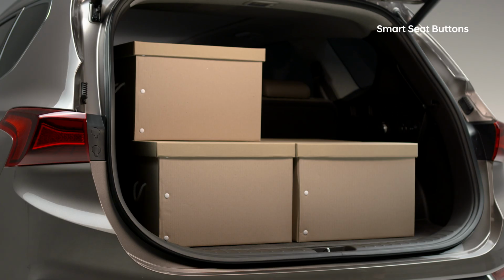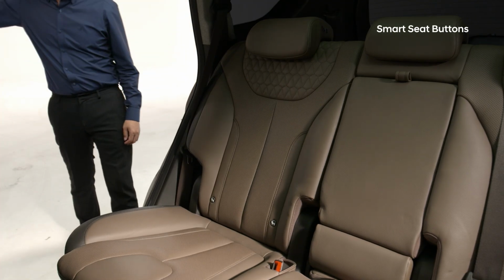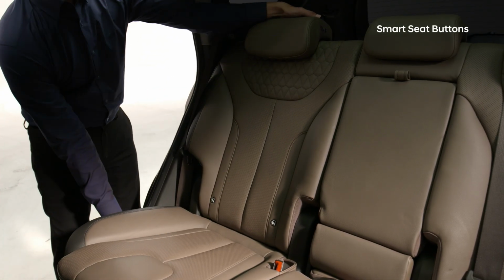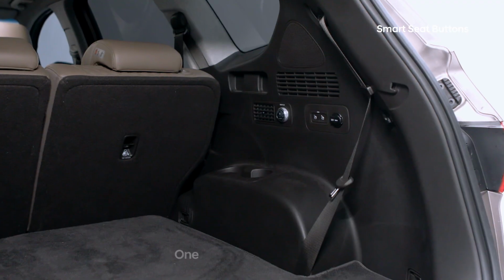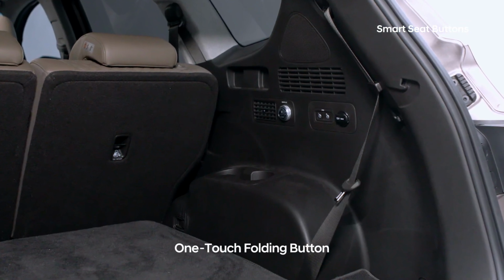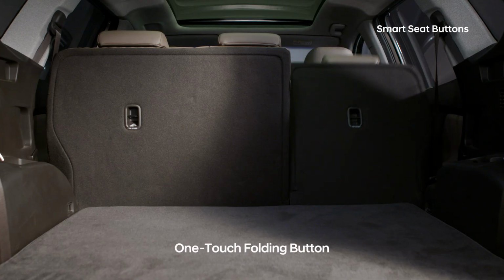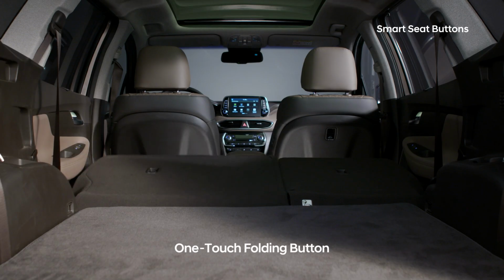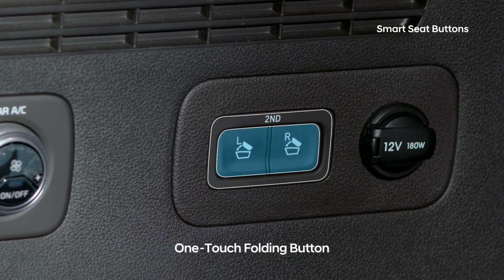How frustrating is it trying to drop the second row seats to make more space when you're in the middle of loading luggage? You have to stop what you're doing, walk around to the passenger side and do it from there. Buttons cleverly placed on the side of the cargo space allow you to maneuver the second row seat quickly and easily. Another handy solution from Hyundai designed to make your life easier.